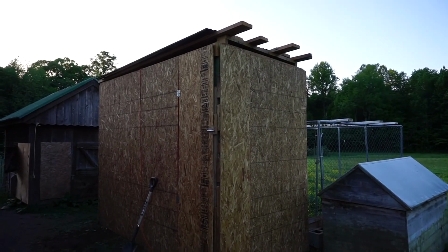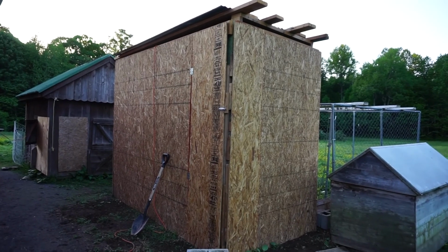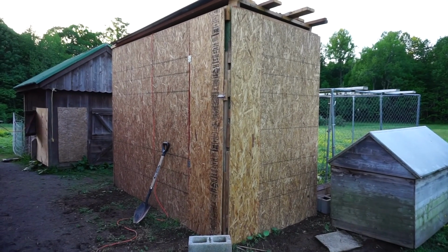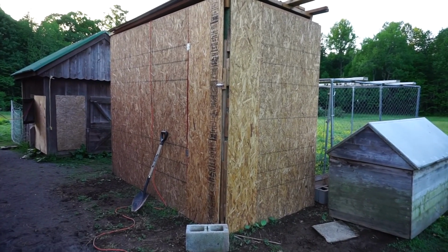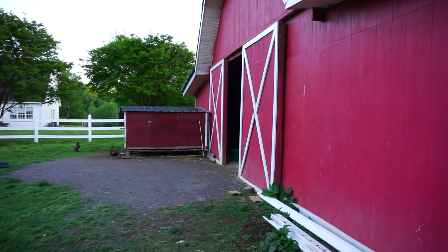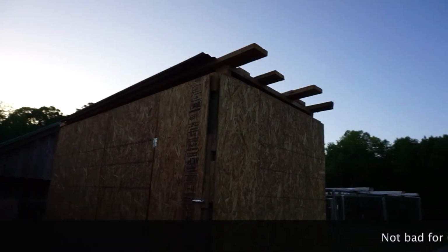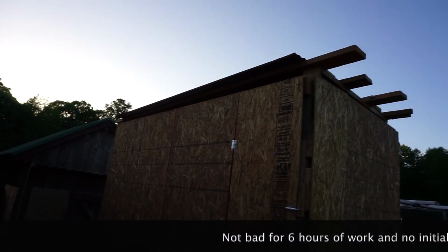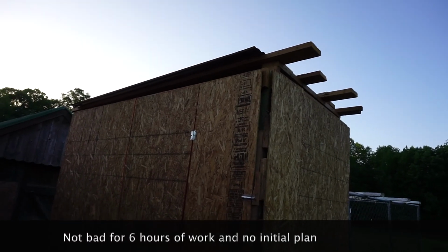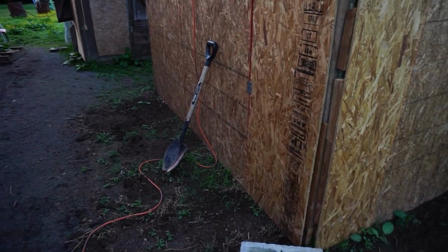Okay, so our coop is now done, well, almost done. The last thing that we have to do is paint it, and we'll probably do that this summer when we have more time. We'll most likely paint it red to match our big red barn and our other little red coop. You'll notice that the roof is slightly angled, and that's just to help with water runoff, and it also provides some air ventilation. We haven't added any windows. I don't know if we're going to in this particular coop yet.